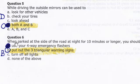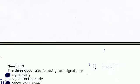Alright, number 6. When parked at the side of the road at night for 10 minutes or longer, you should put out your 3 triangular warning signs. That is important to do. What makes this why you should select 3 triangular warning signs is because you're there for 10 minutes or longer.